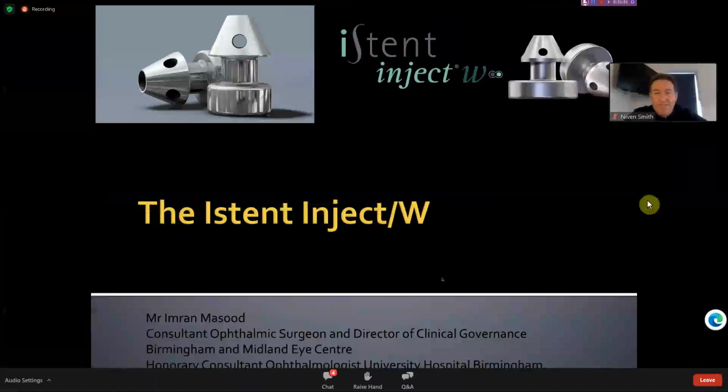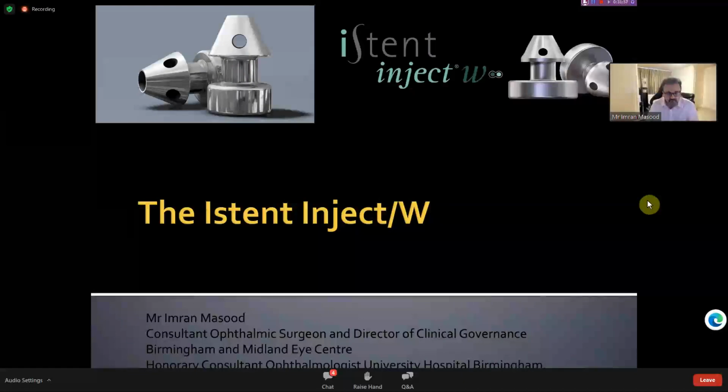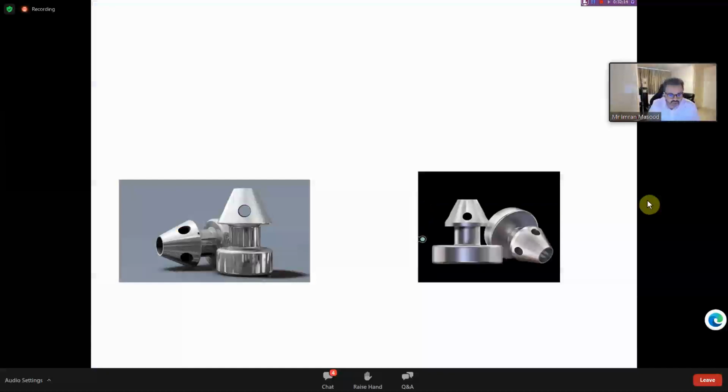So I'm going to talk about the technology itself. I'm also going to talk about a little bit of background anatomy and physiology, and then I'm going to give you my own clinical perspective on where I think the trabecular micro bypass technology using the iStent inject is so powerful. So I'm just going to mention the iStent inject. This is the original version, and this is the more updated iStent inject W version, which is now the one that's really being marketed, and surgeons are being encouraged much more to implant this. And there are reasons for this, and we will talk about that.